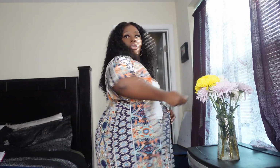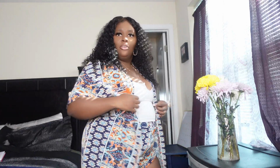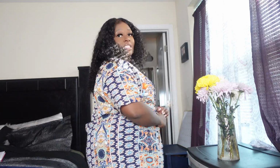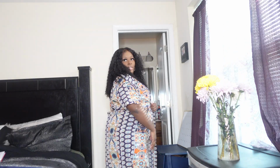I love it. I don't know what this is called, I guess like a cover up. I love that it's long. I'm 5'3", y'all, and it comes down to my calf. And it covers up your butt. I love that. You know what I'm saying?